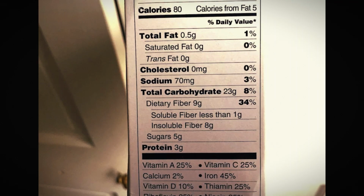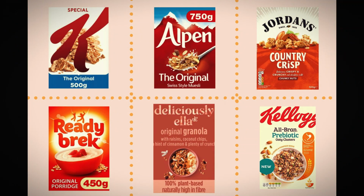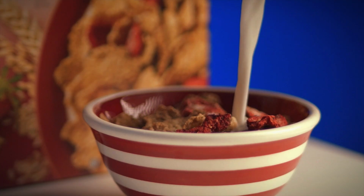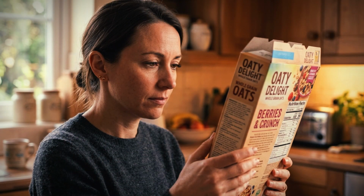I actually sat down and read the small print on the back of every cereal box in my kitchen, and what I found was one of the biggest contradictions sitting quietly on supermarket shelves. Most cereals marketed as healthy, fit, or natural fail the exact same basic test. They're loaded with free sugars and a surprising amount of hidden processing, all disguised behind portion sizes that nobody actually eats. Now, here's where it gets interesting.